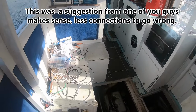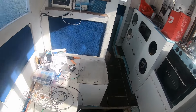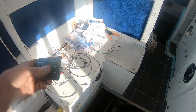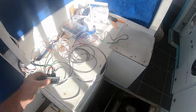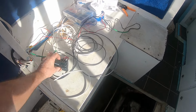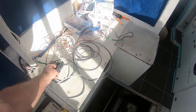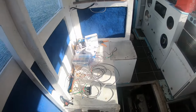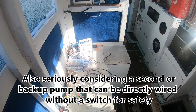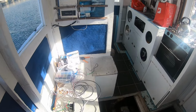And yeah, the other thing is I've bought the other switch here, which we covered off in a previous one: manual, automatic and off. I think I will actually use that because it'd be quite good to have a manual, just to be able to check to see if it's working. When I come into the boat, flick it on, if I can hear the pump, I know that everything's tickety-boo. So the next thing will be where to put it.